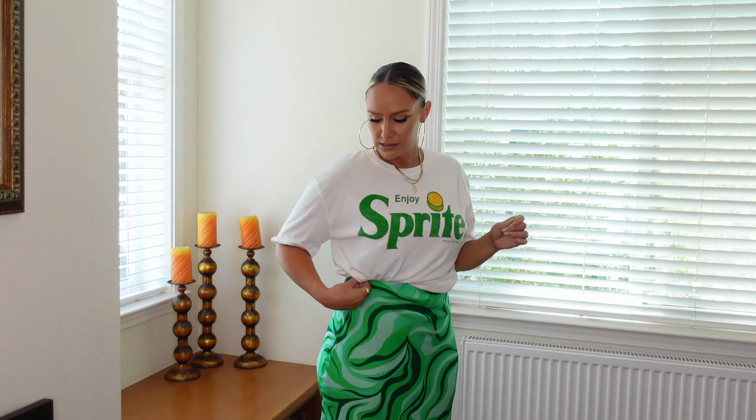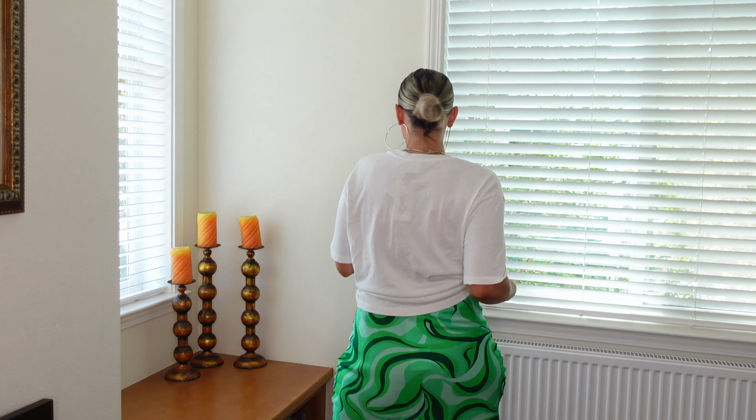But yeah, and then you could wear this t-shirt with those black shorts. So I was actually gonna show this t-shirt to you guys with those black shorts, but I decided no, let's give them some heat, okay?